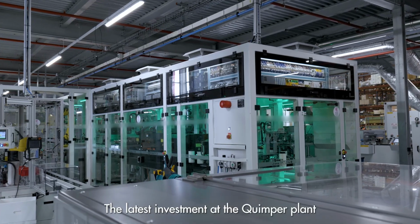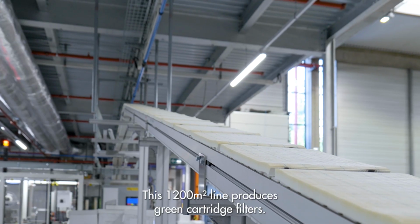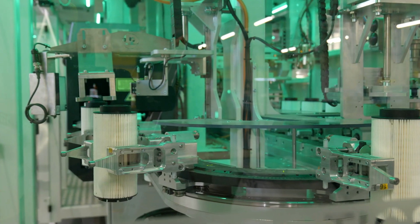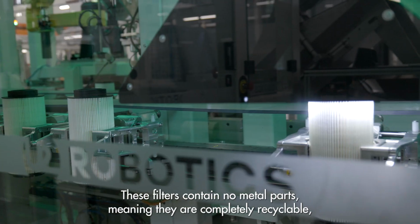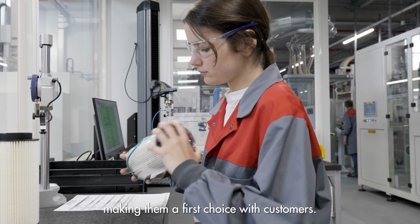The latest investment at the Quimper plant is the introduction of an automated production line. This 1,200 square meter line produces green cartridge filters. These filters contain no metal parts, meaning they are completely recyclable, making them a first choice with customers.